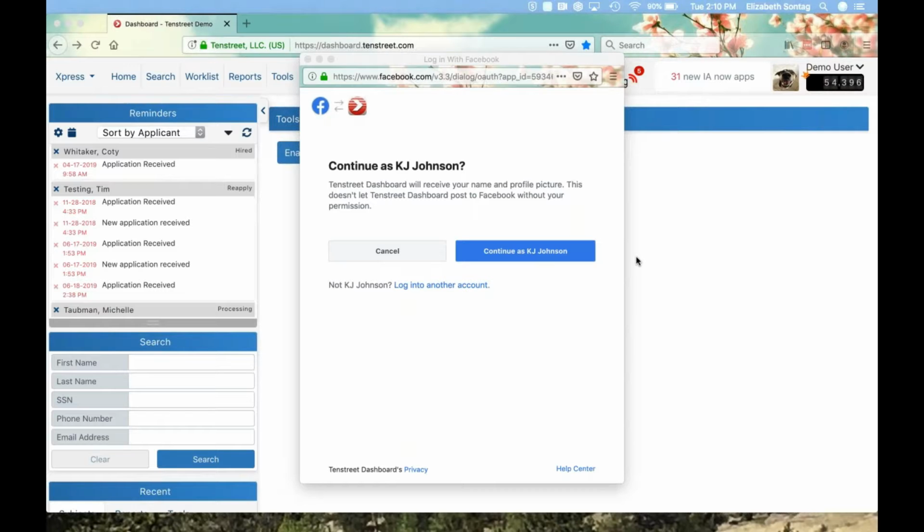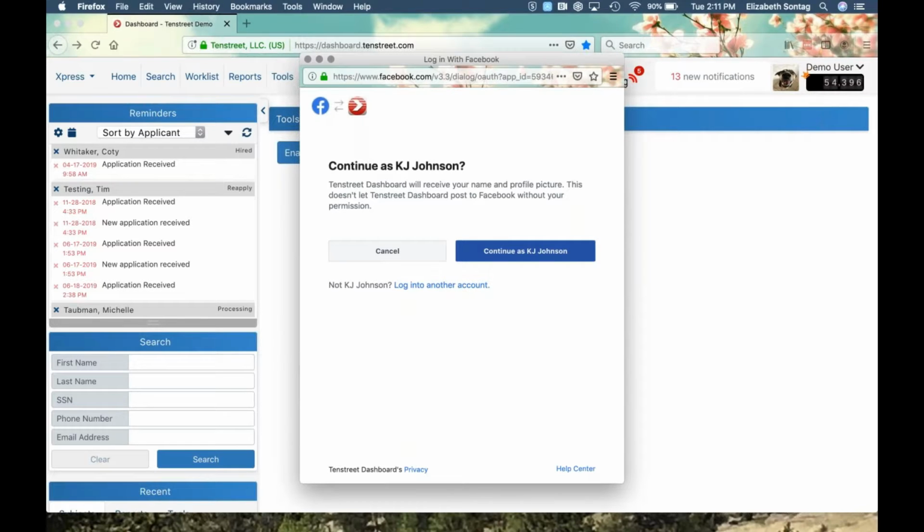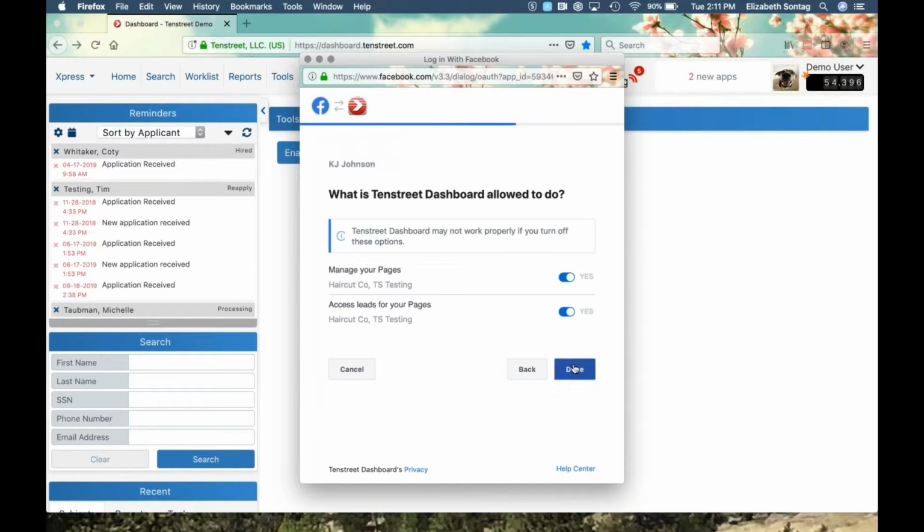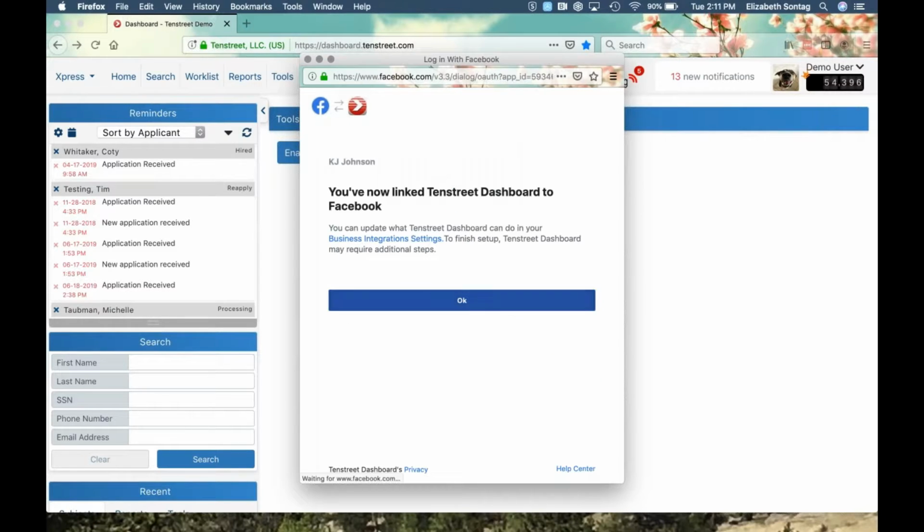All right, let's go back to Facebook. Sorry about that. I had to get logged into the Facebook account. Okay, so I've entered in the password to Facebook, and I'm going to continue as my company. Once I continue as my company, it's going to log me in, and I have two different pages for this company. So I have given permissions to both of those pages. I'm going to go ahead and click Next. I'm going to allow us to be able to manage and access those pages, and now I am all set up.